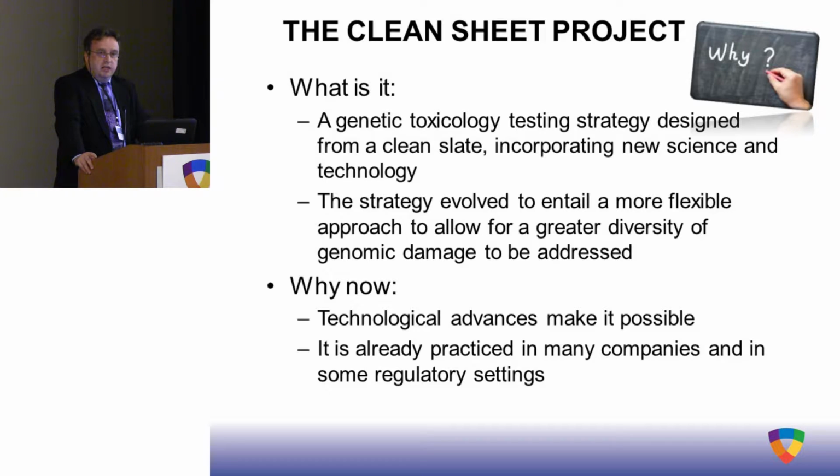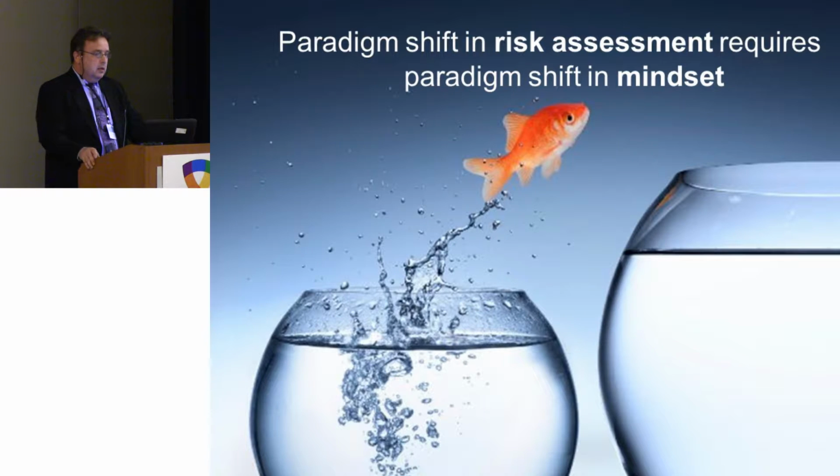And why was it done now? The reason why it was done now is that there were a number of technology advances and improvements in systems biology that actually make that somewhat more possible. And if you take some of the industries, like the pharmaceutical industry, that's already practiced even in a regulatory setting. So in order to make this paradigm shift in risk assessment, it really requires a paradigm shift in the mindset.